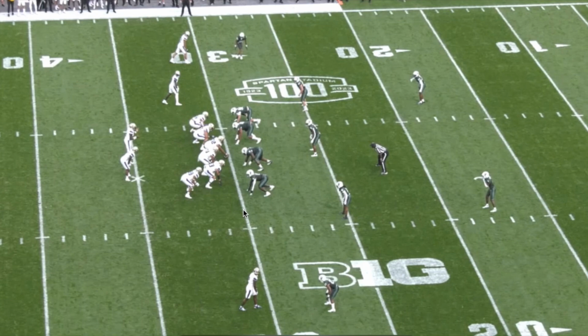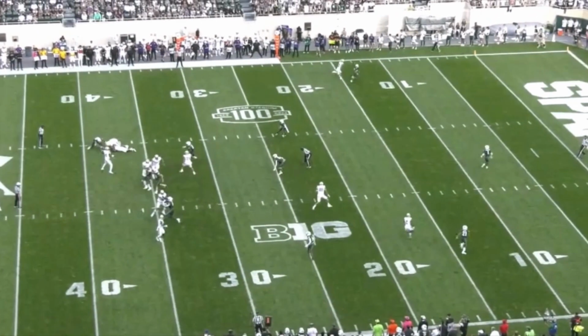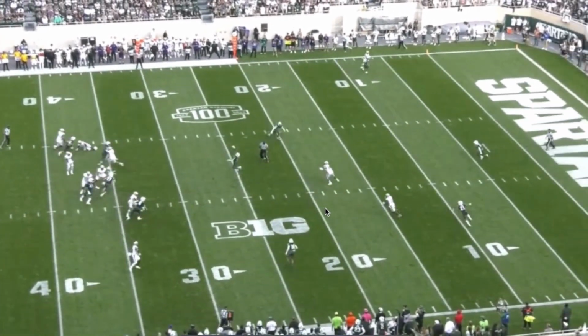One area where Penix struggles as a passer is throwing with touch. This plays a good example of that. He's trying to throw over this roaming linebacker into this tight end, and if he just throws this with a little loft, he can hit his tight end in space, but he always throws with max velocity, and as we see here, that gives the linebacker a chance to tip it.